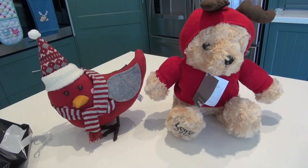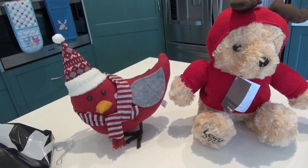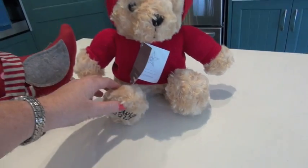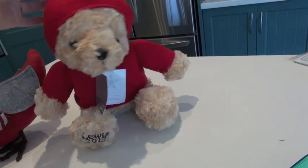These are two new additions that I bought from Maya this year. This cute little bird, and this is Lewis, who's the bear for 2012, and he's going to go on the bed beside Bailey Bear.